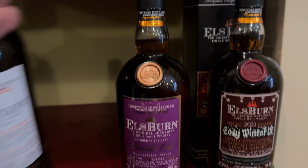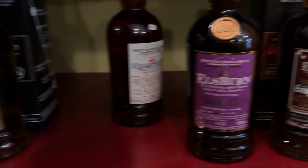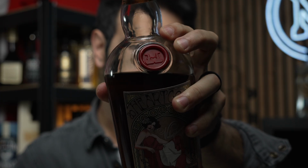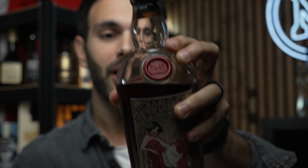I picked this one up just because it spoke to me with the intensity and the layers of flavor that it had. Some interesting, by the way, small little details on the bottle. There's of course a lot of heart and loving themes. For instance, if you can see right up here, I don't know if you'll be able to focus in on that. There is a heart in between their two pot stills.